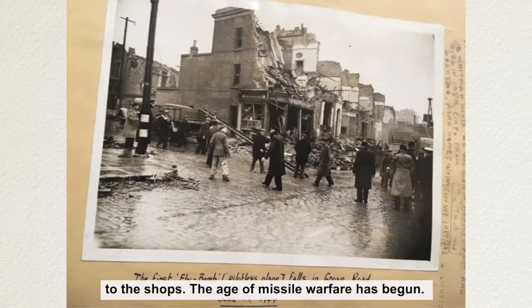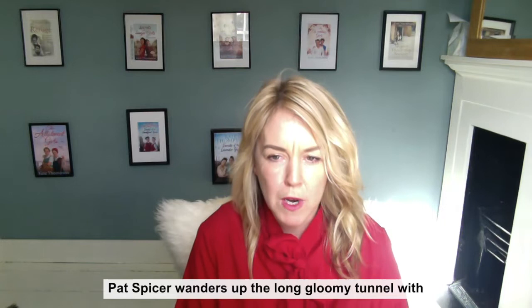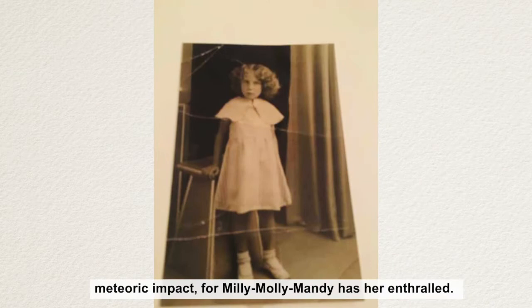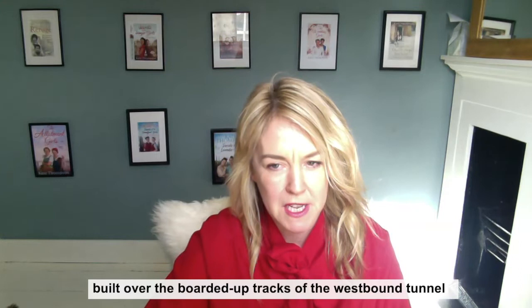Deep below the ground and protected from the latest chapter in this unfolding horror, one 15-year-old girl is oblivious. Pat Spicer wanders up the long, gloomy tunnel with her nose in a book, scarcely noticing the ripe stench of so many unwashed bodies or the distant crump of the rocket's meteoric impact, for Milly Molly Mandy has her enthralled. Pat has just visited Britain's only underground tube shelter library, built over the boarded up tracks of the westbound tunnel of the Central Line at Bethnal Green in East London.